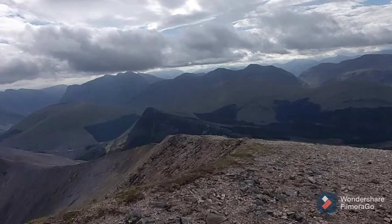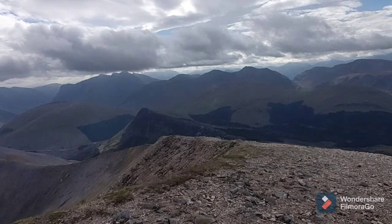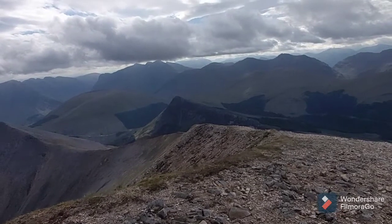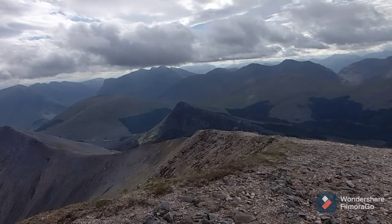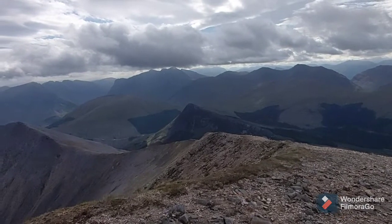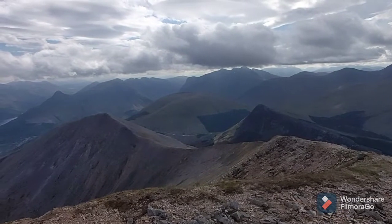That's Beinn Bheithir. That is Bidean nam Bian. My mind went blank up there for a second. The highest peak in Glencoe. You can see its top, just in the cloud. Across the glen, you can see the Aonach Eagach.